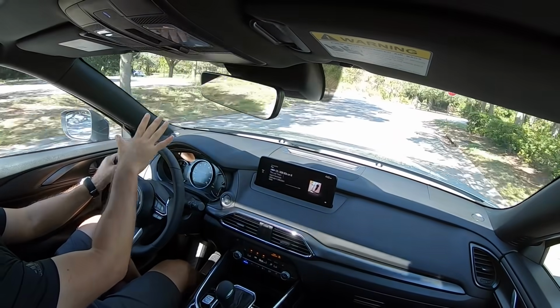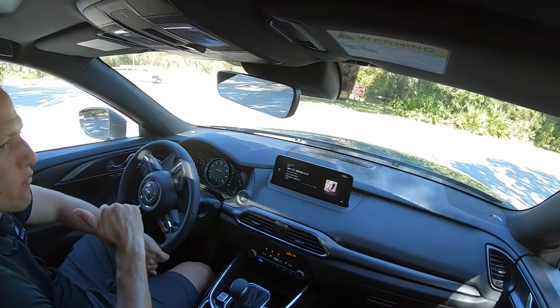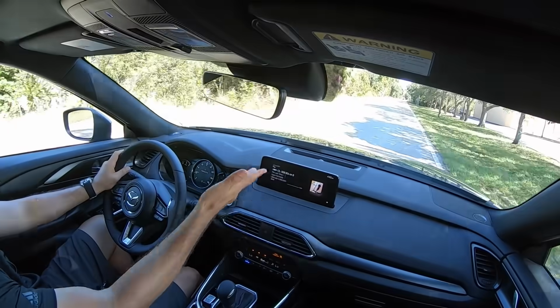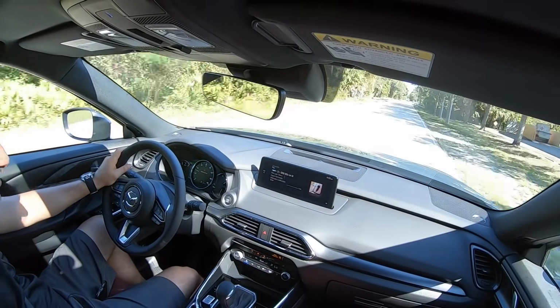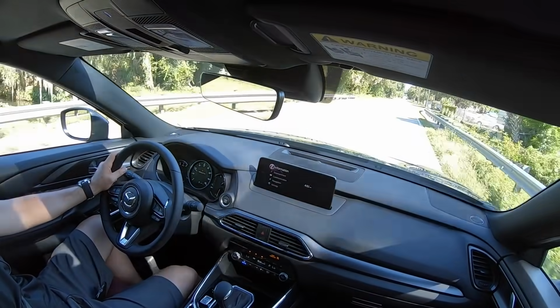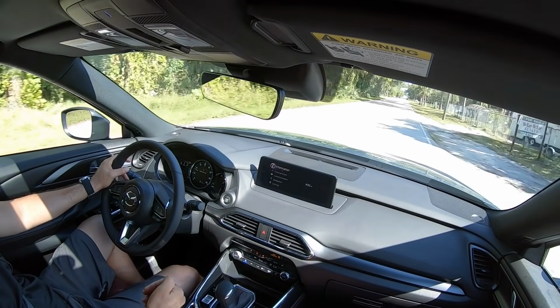Like I said, that polymetal gray metallic with the red interior really sets it apart from the crowd. The new updated infotainment system is easy to get to, easy to see, easy to understand. Then you just use the direct drive control knob, which is nice. You hit home, that brings you right back to home, and then you have your list of icons. So it's actually a very easy system to use, which is great.